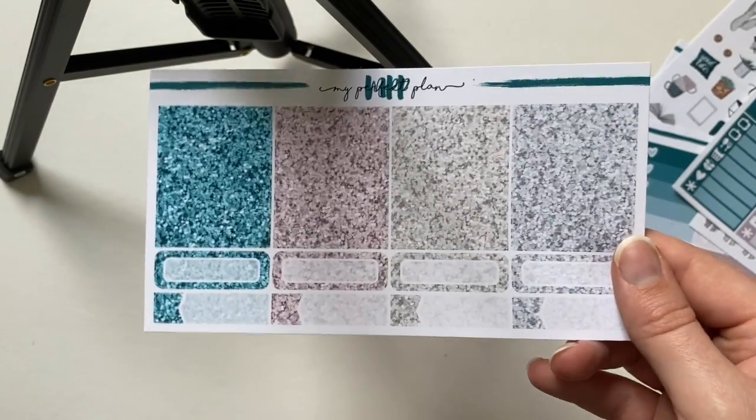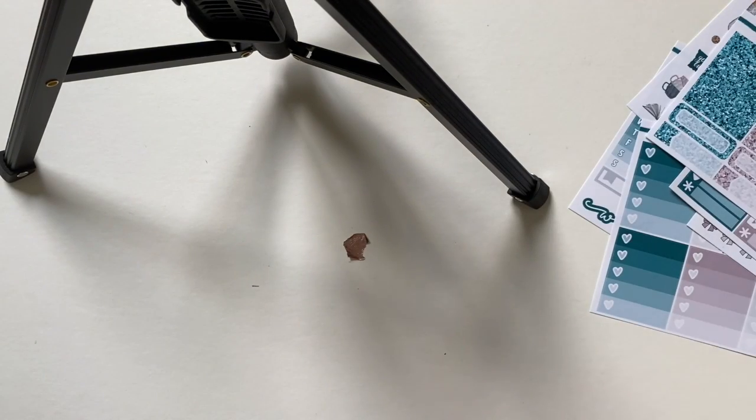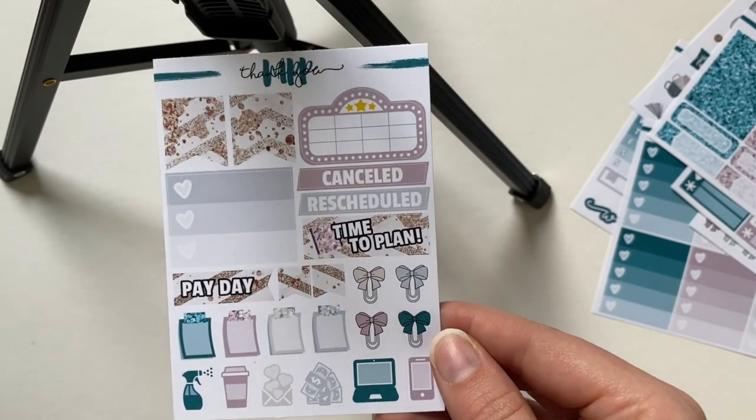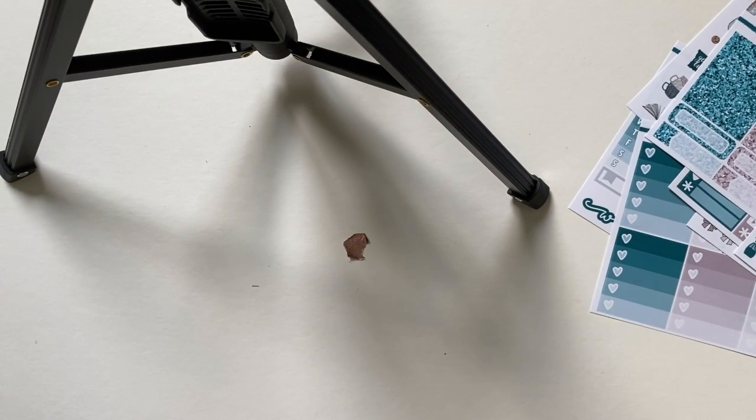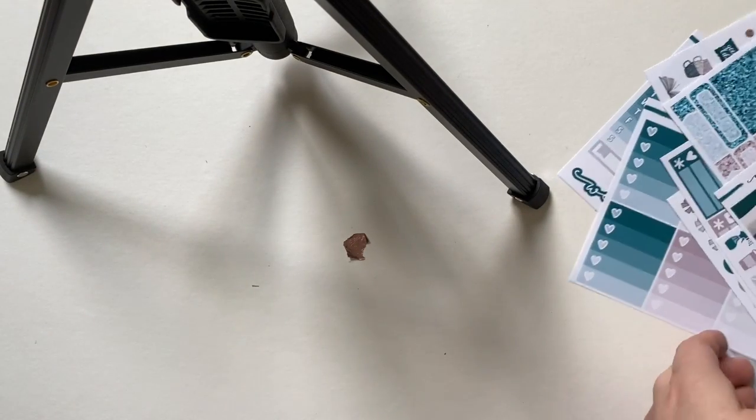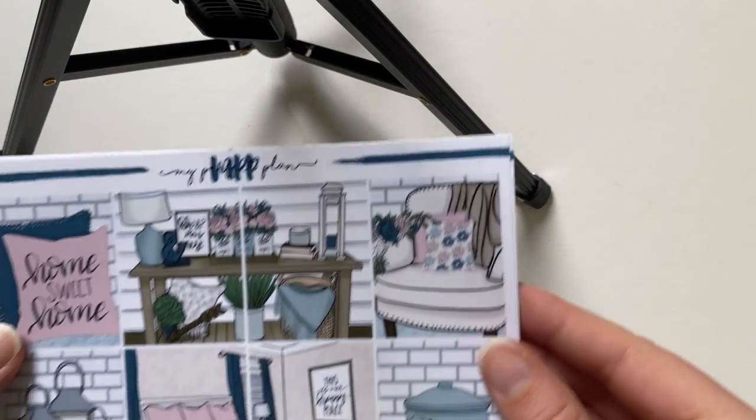Just a good stay-at-home kit. There's the glitter sampler with the glitter headers and boxes and labels. The add-on sheet. And the Fashion Girls. I love these Fashion Girls with their glasses and cozy sweatshirts. Super cute.